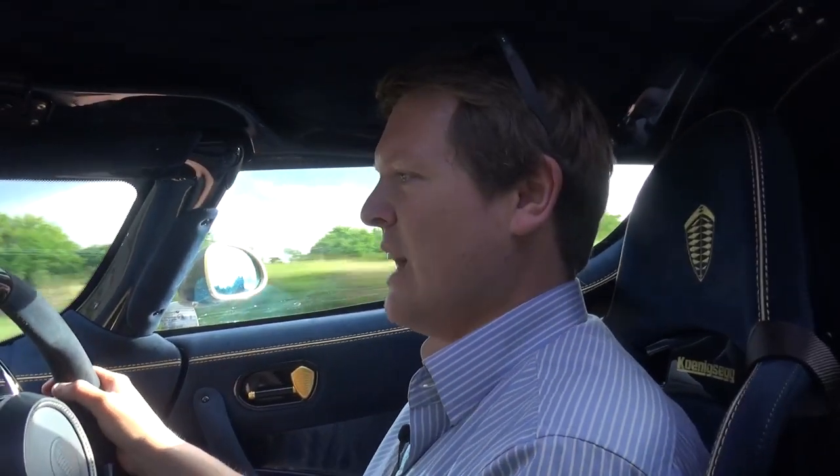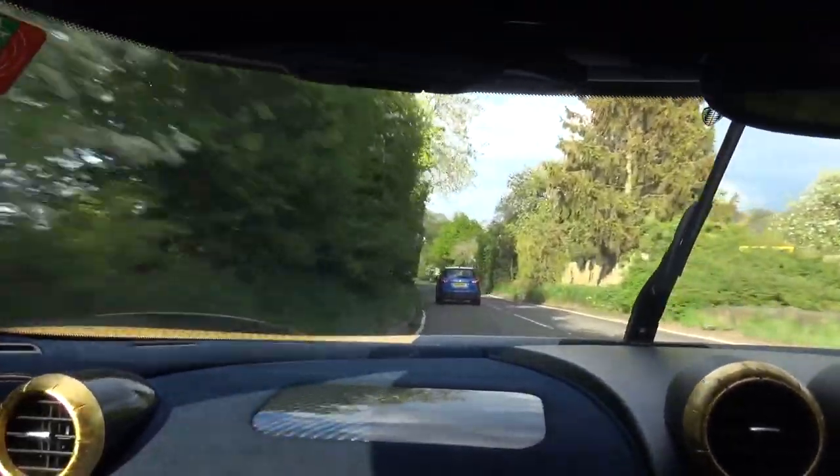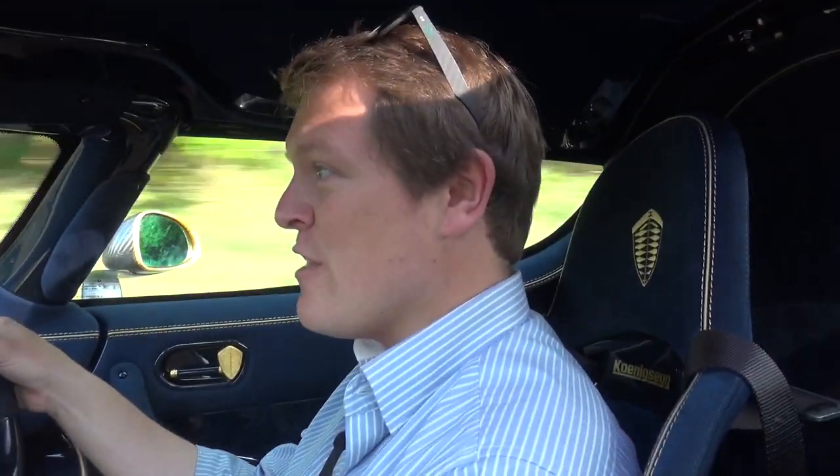This car, I mean, I hope other owners of these drive them as much as Pasin does with this, because honestly, it's a fun that needs to be experienced. And to have done a fair few thousand miles now in this is a good effort by him, to be honest, because it's intense.